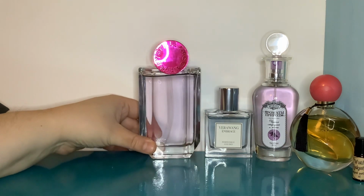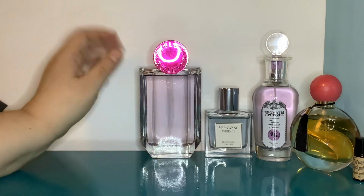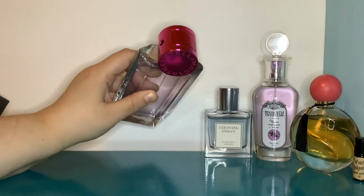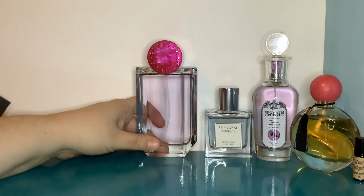This is Stella Pop. This is the original Stella Pop. Beautiful and glorious. I don't want to blind you with this, but it's this lovely metallic, beautiful Barbie pink. Oh, and it smells like Barbies.